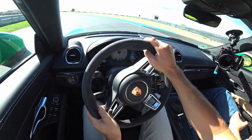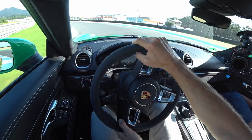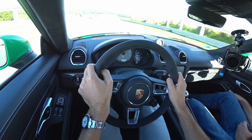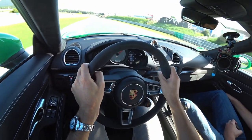Holding second gear up the hill. Inside hairpin here. Late apex. Look for a good exit. Third. Fourth, a little bit before the kink. You can do it after, it doesn't really matter.